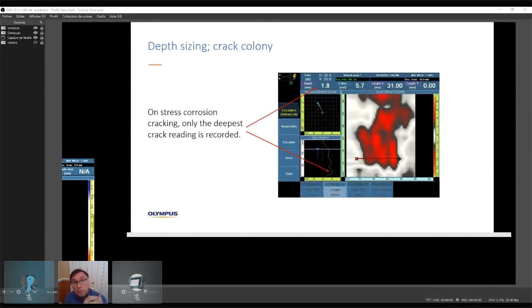So what happens when we have a crack colony? Stress corrosion cracking can happen in stainless steel and in carbon steel as well. If we have this kind of result, you want to know the deepest crack, because the deepest crack is the one you will use in your report to accept or reject, depending on the procedure you have to follow.